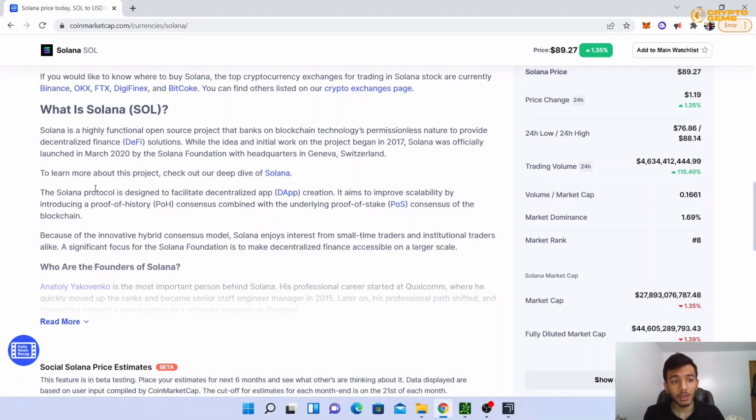And what is Solana? Solana is a highly functional open source project that banks on blockchain technology's permissionless nature to provide decentralized finance solutions. While the idea and initial work on the project began in 2017, Solana was officially launched in March of 2020 by the Solana Foundation with headquarters in Geneva, Switzerland.